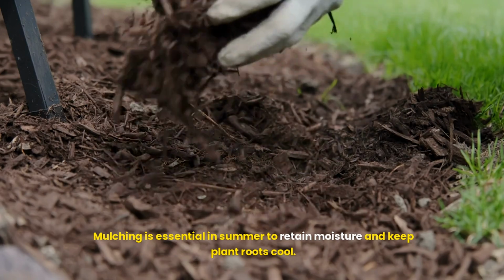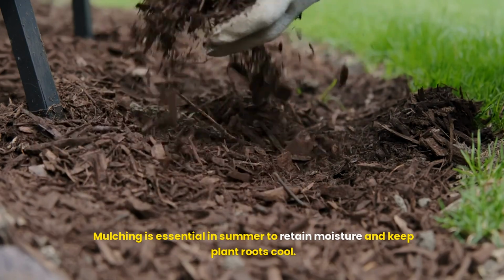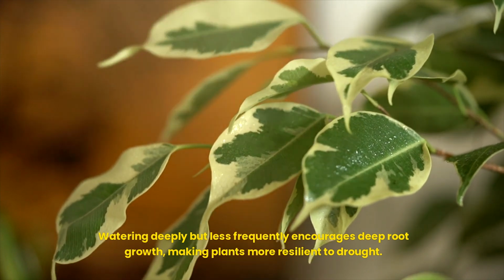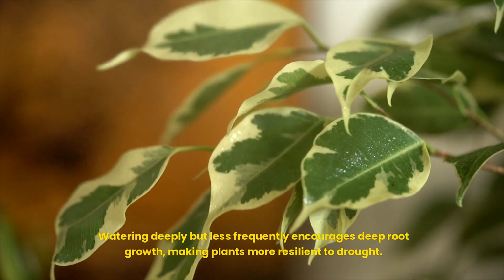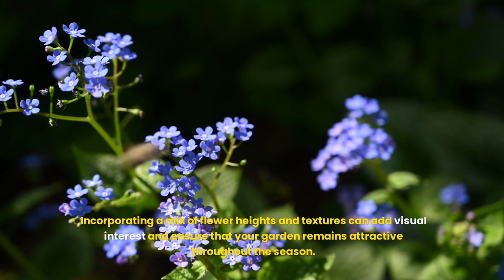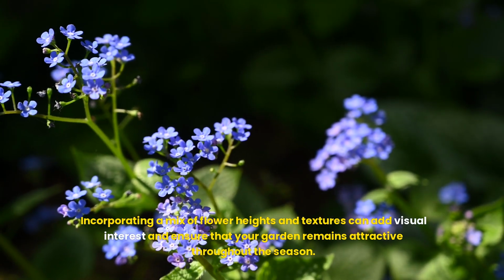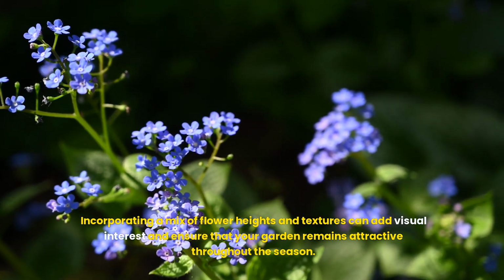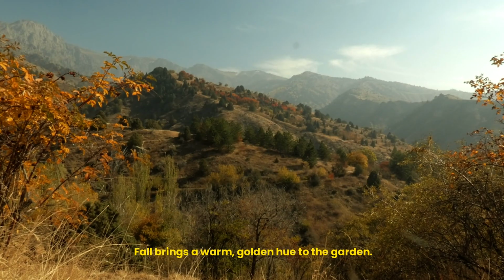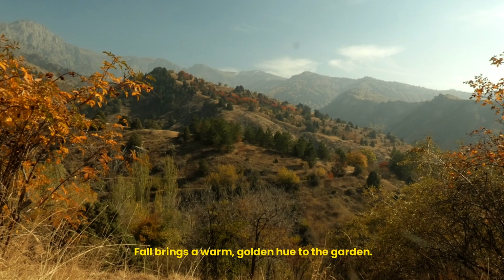Mulching is essential in summer to retain moisture and keep plant roots cool. Watering deeply but less frequently encourages deep root growth, making plants more resilient to drought. Incorporating a mix of flower heights and textures can add visual interest and ensure that your garden remains attractive throughout the season. Fall: the golden season. Fall brings a warm, golden hue to the garden.